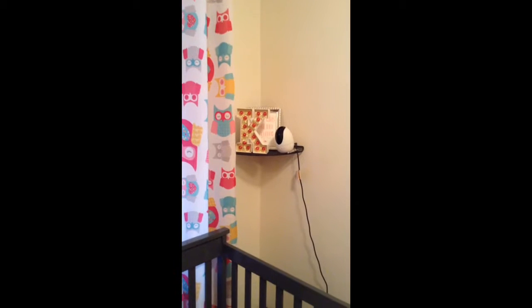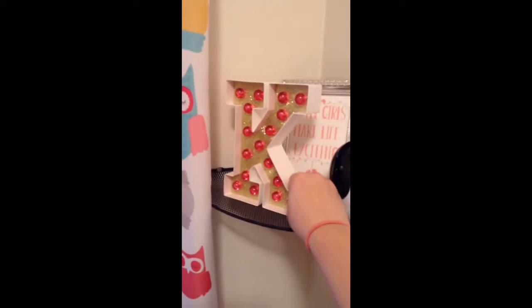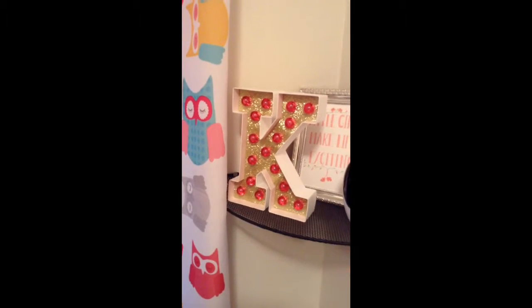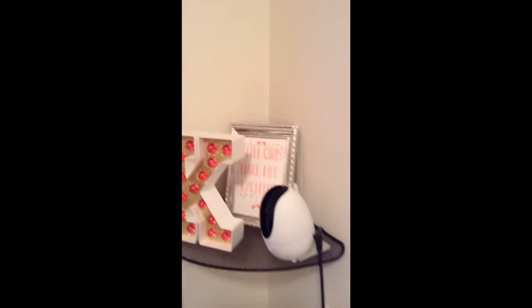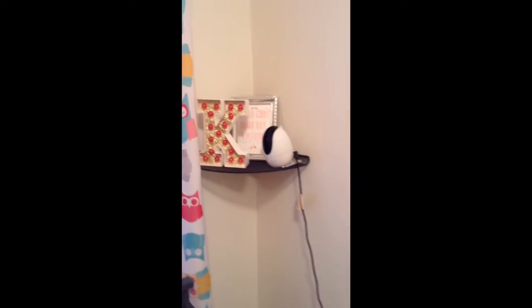And there's a little shelf. The K is, not sure where it's from, but her grandpa got it for her when he hosted her first birthday party, and it lights up. It's a decoration that I used on the table at her party, and then her baby monitor.